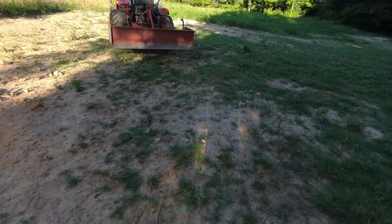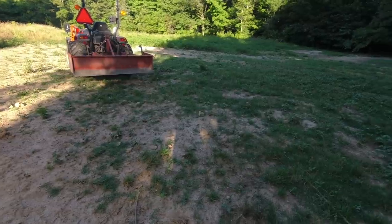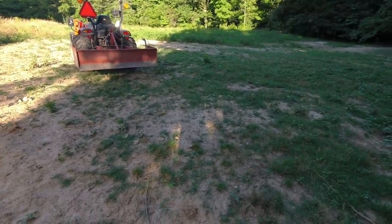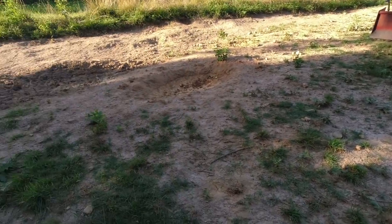This field here in the past has been used for row crops. So if somebody were coming in here, we're going to plow it up and do rows, I mean, it probably would be okay. But again, you know, we want to be a good steward of the land. And we're going to work on filling in a couple of these holes here.